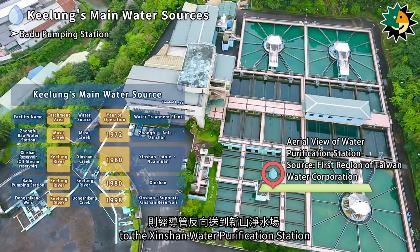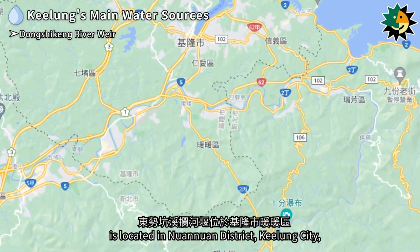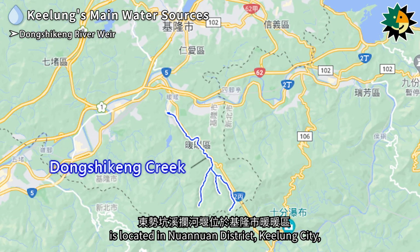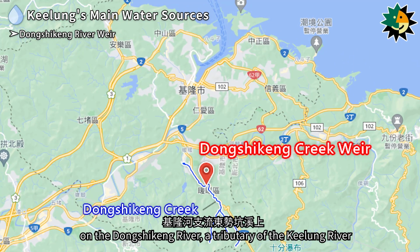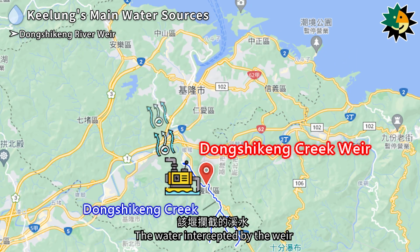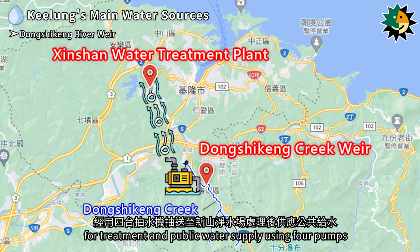In the event of water supply from the reservoir, it is sent in reverse through the pipeline to the Xinshan Water Purification Station. The Dongshikeng River Weir is located in Nuannuan District, Keelung City, on the Dongshikeng River, a tributary of the Keelung River. The water intercepted by the weir is pumped to the Xinshan Water Purification Station for treatment and public water supply using 4 pumps.